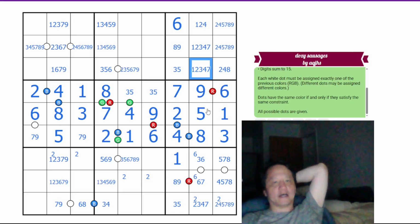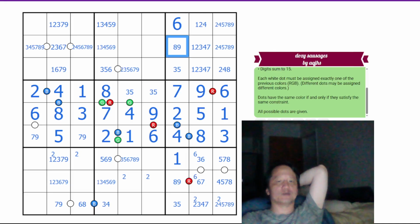Oh, 6 and 9 add up to 15. So this can't be 6 and 9 here because there's no dot between them. So it's 6 and 8. 8 eliminates 8 here, so it's 9 and 6 to add up to 15 here. 6 eliminates 6 here, so it cannot be consecutive. Why can't 7 be there?